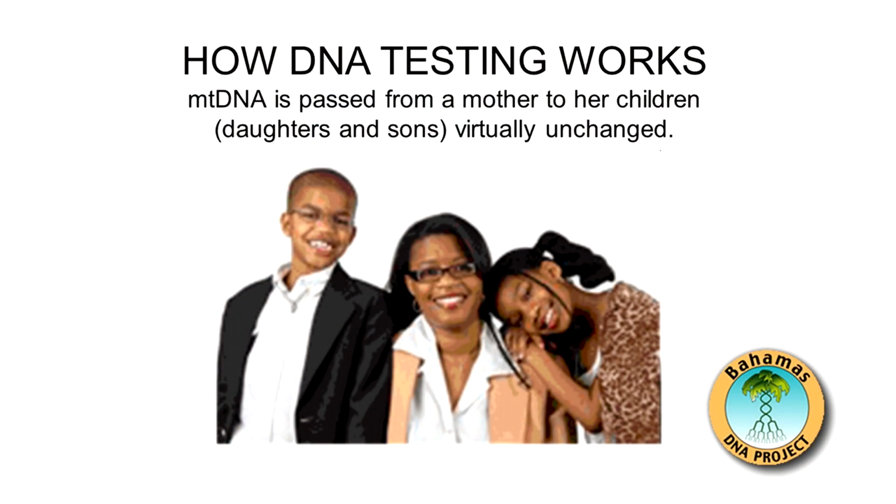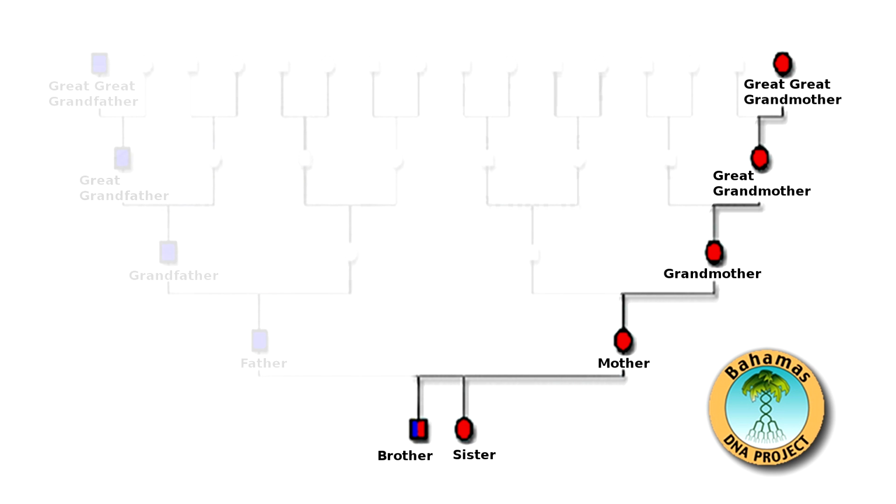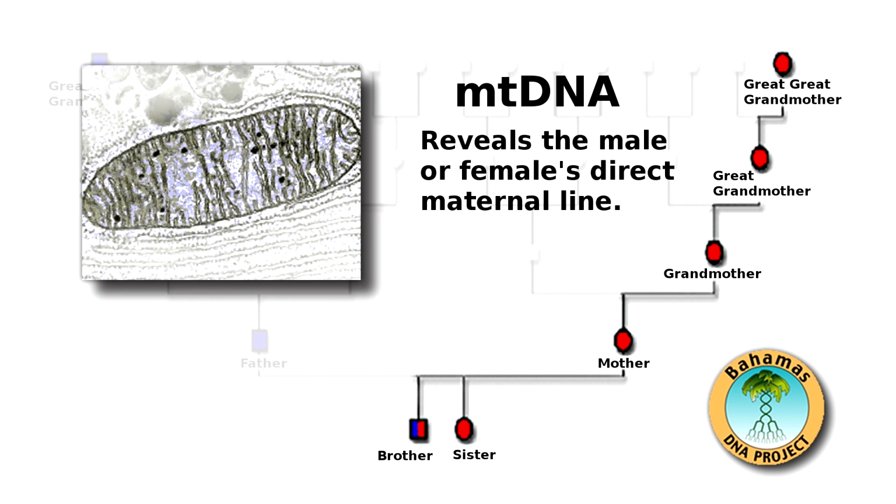Mitochondrial DNA reveals the direct maternal line, one's mother's mother's mother's mother's mother. Mitochondrial DNA is passed virtually unchanged from a mother to her children, both males and females. So if this is your ancestral tree, then it's just this portion, the right-hand side, that you're going to find matches with on your direct maternal line.